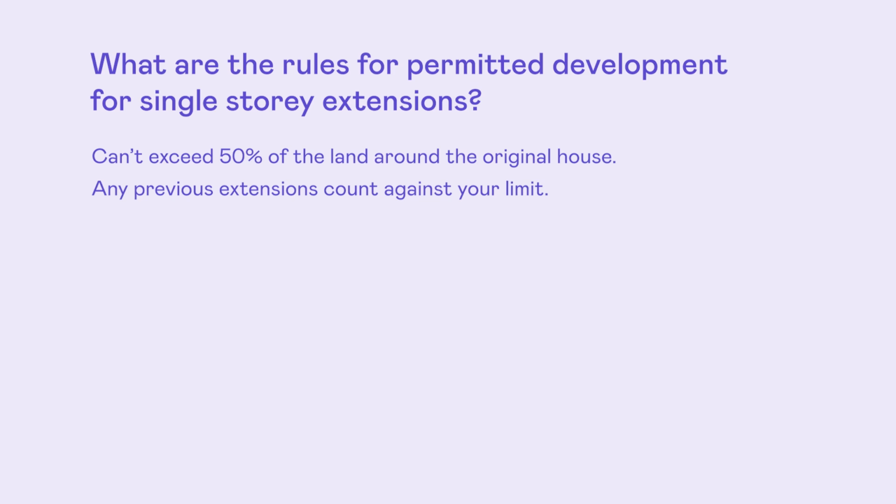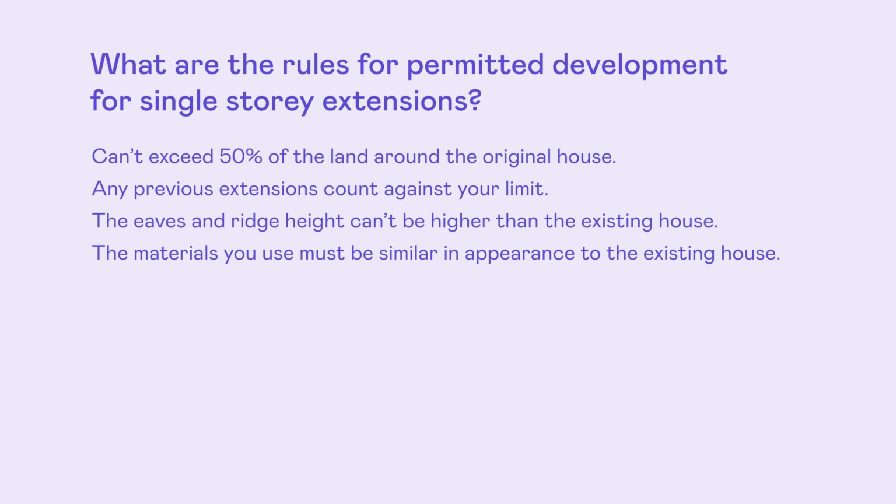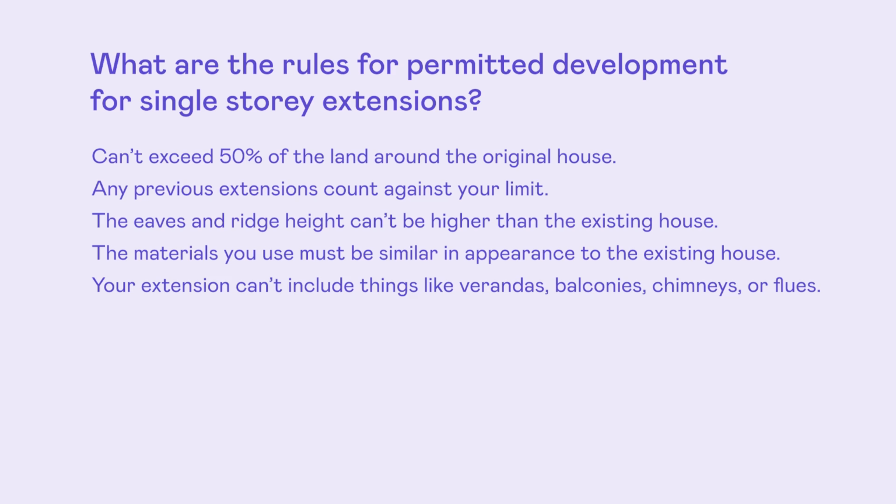Next, height restrictions. Like a roller coaster, the eaves and ridge height can't be higher than the existing house. No skyscrapers in your backyard, folks. Material match, that's the next one. Your materials must be in a similar appearance to your existing house. No futuristic glass cubes if you're rocking a Victorian steampunk vibe. No extras either. Your extension can't include things like verandas, balconies, chimneys, or flues, so you have to keep it simple.